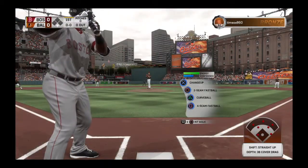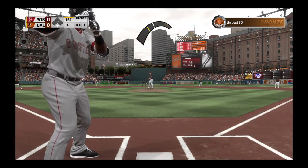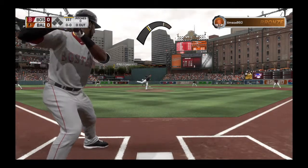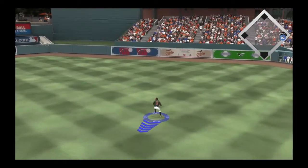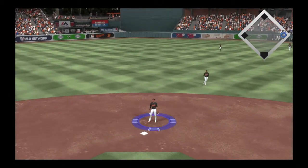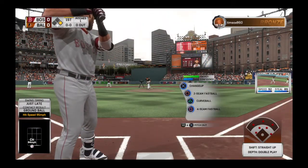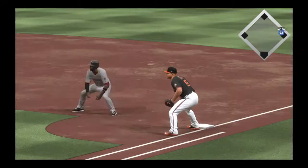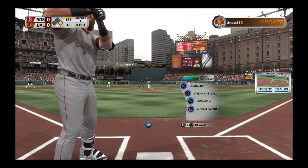Leading off the afternoon for Boston, third baseman Eduardo Nunez. Hit hard on the ground to second, and that's through for a hit. So the leadoff man reaches base to start out the first. Here's the second baseman now, Dustin Pedroia. Prior to the at-bat, a check on first, and the runner back easily.